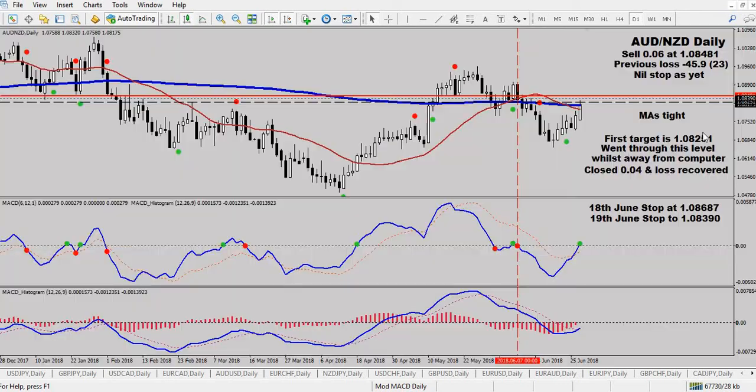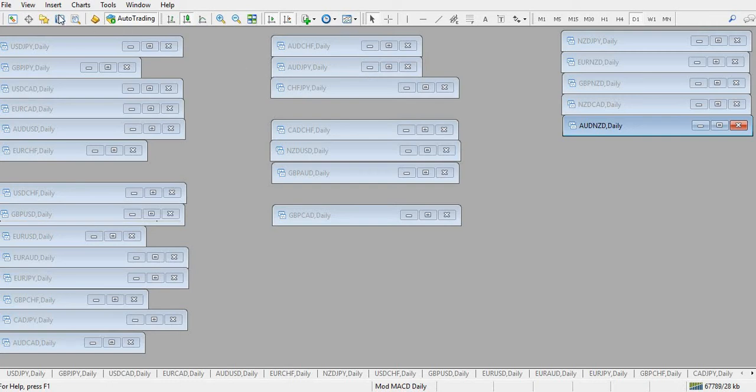And same can be said for the Aussie New Zealand. I was in a sell over here, closed half, and now we've come very close to my stop as price gets to the 240 LMA, and you can see the green dot start to form on the fast MACD, so it looks like it's possibly going through. But today, nothing done. It'll possibly stop out later tonight, maybe tomorrow. So that's it on the Mod MACD.